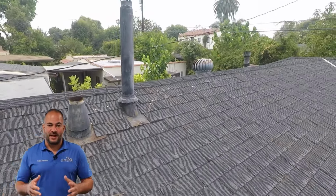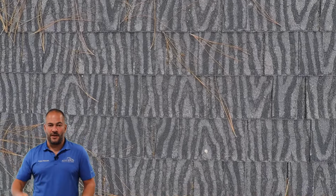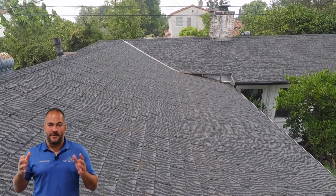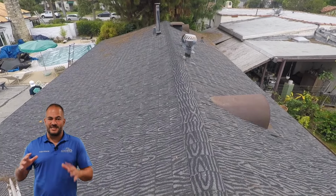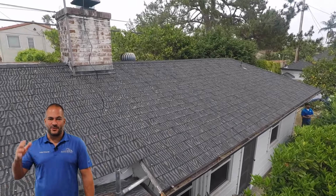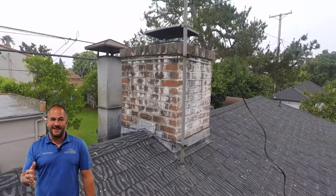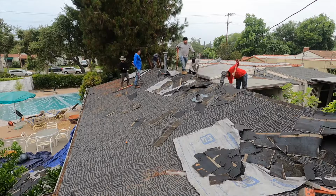We were called out to this job to replace the roof by the insurance company because the roof was so old the homeowner was about to get dropped. But before we get into that, let's discuss these shingles. You've probably never seen ugly zebra color shingles like this. These stripes are at least 30 years old and this roof had to be replaced. At the end of the video, you'll see the beautiful transformation and how this roof turned out.